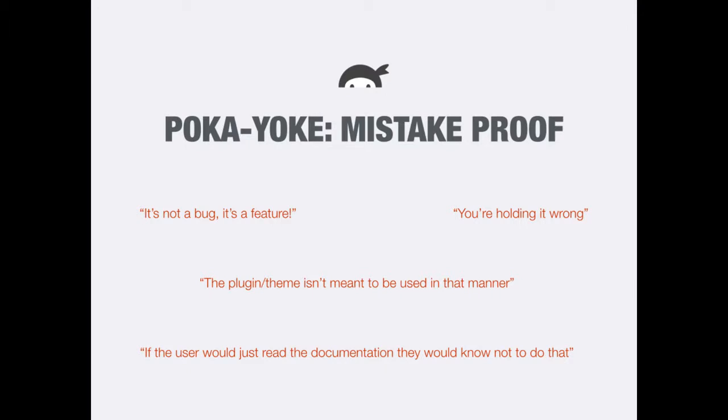The next is poka-yoke, which means mistake-proof or idiot-proof. How many of you guys have really wanted to say, hey, it's not a bug, it's a feature? Or if you remember when the iPhone 4 was having reception issues and Steve Jobs famously said, well, they're holding it wrong.